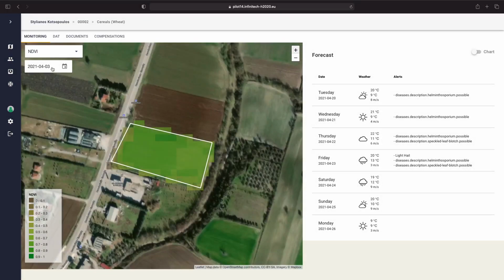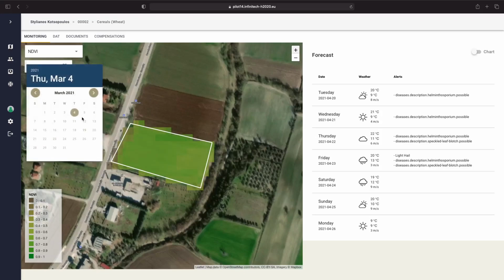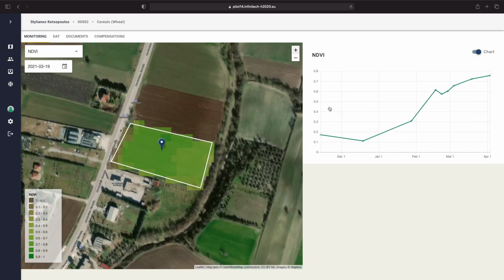Now, the platform showcases the last picture that has been used in order to process those indices. The agricultural insurance company has access to all images derived for this parcel prior to today. They can select any of the dates that have an available image, marked in yellow, and monitor how the crop status evolves. For any given point within each of the parcels, when selecting, we have this whole crop growth, NDVI index, or any other of the biophysical parameters.